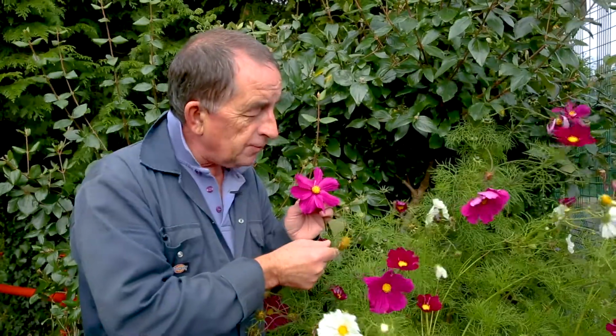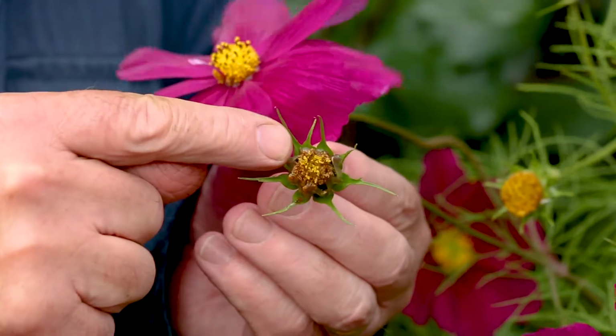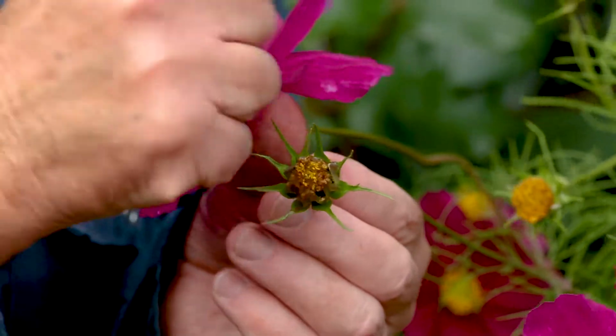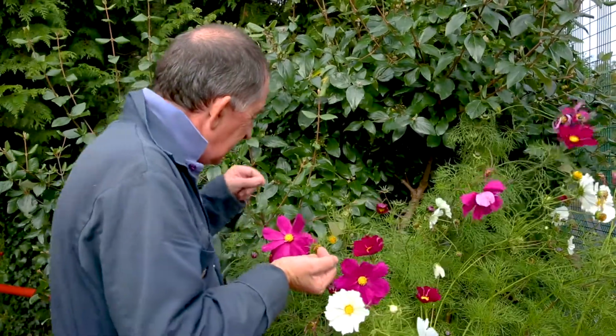But as the flower goes over in the autumn, there's a dead flower there. You can think, oh dear, this is the end of it. But actually, this will produce next year's seeds. So these guys are actually pointing towards next year, next spring. There's a positive message of hope here. And here's some seeds that we've collected.